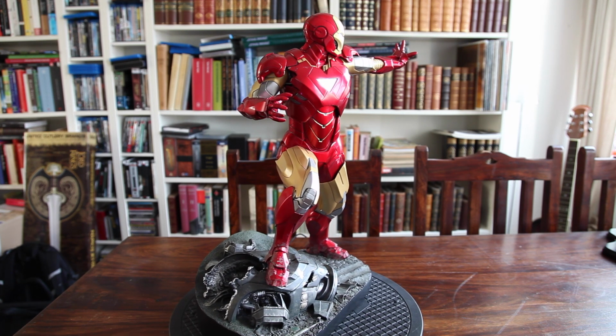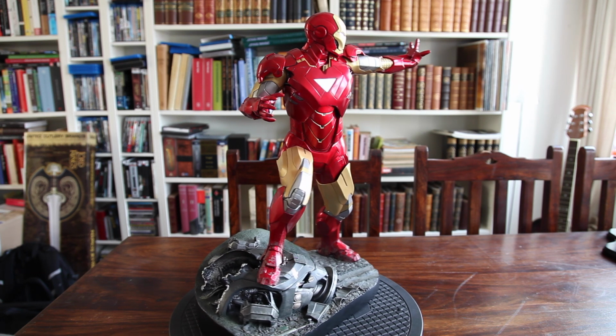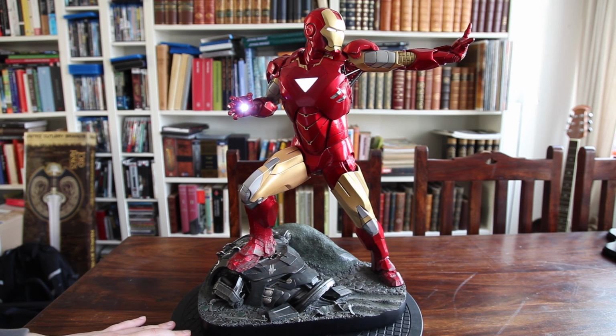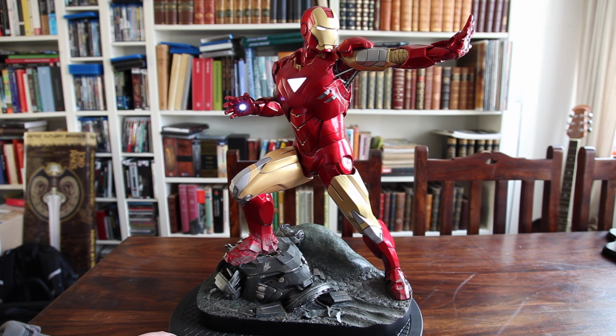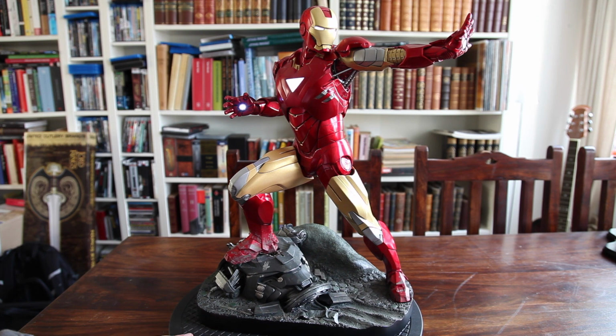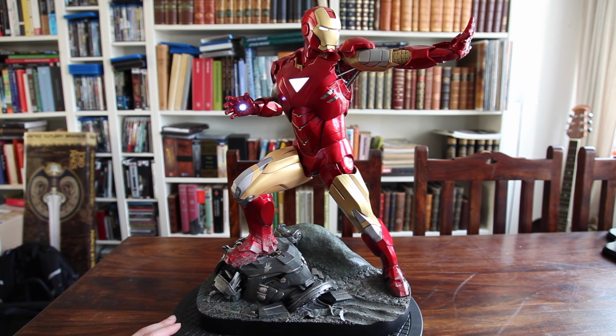I'm going to show you the back side of him later in this video. But anyways, you can say that today this is one of the very important grail pieces when it comes to Iron Man collectibles. At least when it comes to pieces made by Sideshow, which I find to be the very best Iron Man collectibles available. And this is definitely one of my most prized possessions, because I really love the movies.